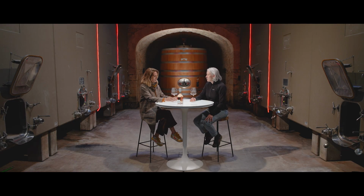I see it's very technical. Yes, it's very technical making rosé wine. It's really quite challenging. In the last 20 years, rosé has come a very long way, and as far as winemaking techniques go, it's probably one of the most complicated wines to make.